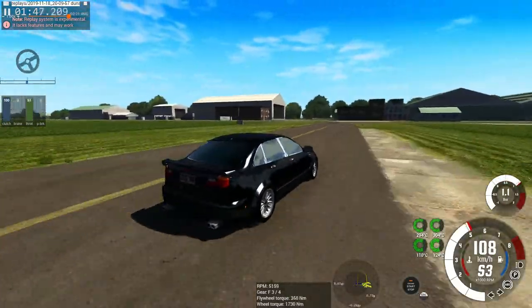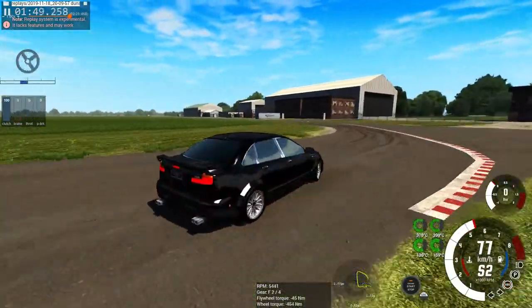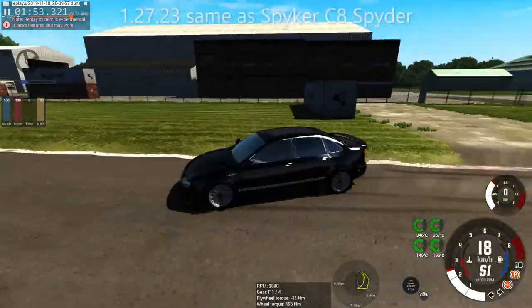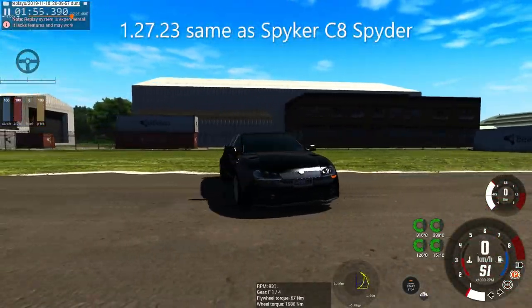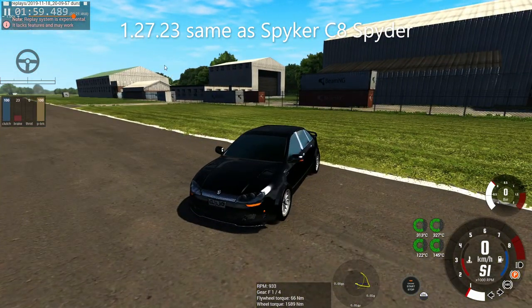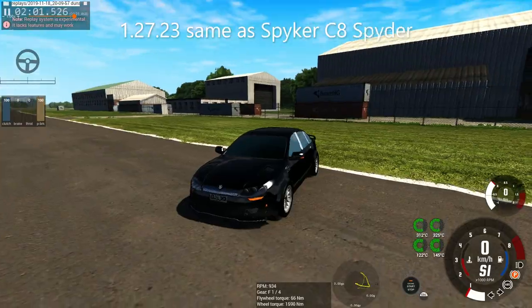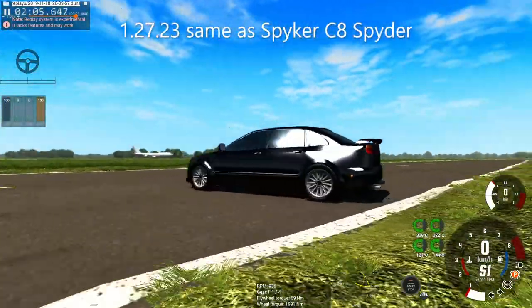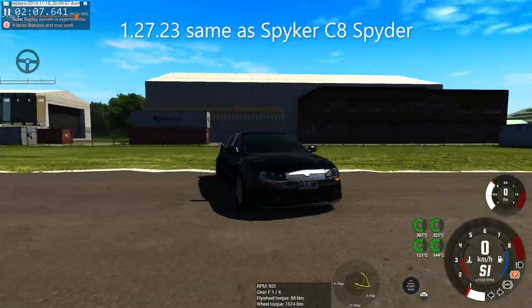Cut the corner there quite considerably. Little dab of brakes here, throw it in, hit that apex, and then across the line. That was fun. That was a fun car to drive. I mean, it's got some racy suspension on it. I suspect it'll get pretty heavily penalized in the automation scorings, but man, it feels good to drive that car.